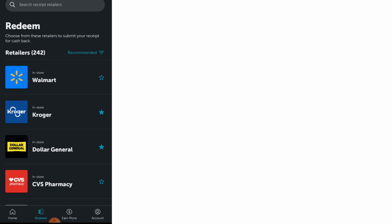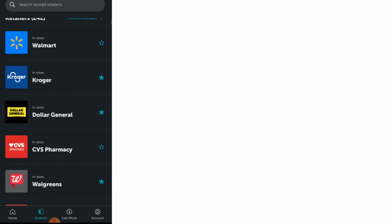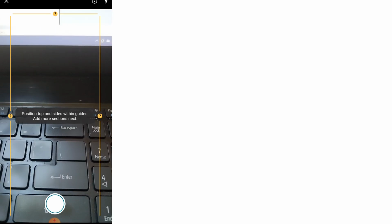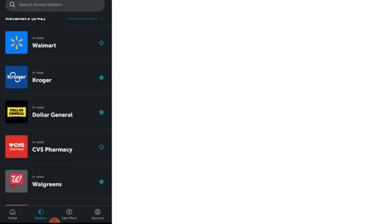At other stores, Walmart is the only one that does that. You'll need to hit redeem and use the app to take a photo of your whole receipt. So I would pick like Kroger if I were shopping at Kroger, and there it would show me how to take a photo of my receipt. Being sure to include the date of your purchase, that's important. Make sure it's a clear, easy to read photo or photos. You can take multiple if you have a long receipt.